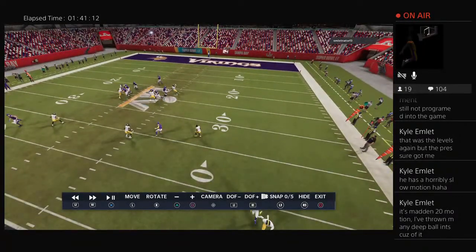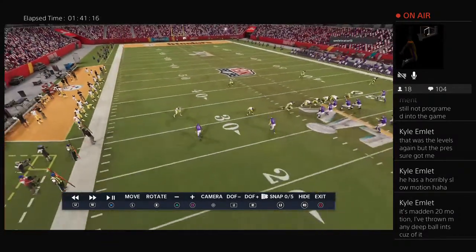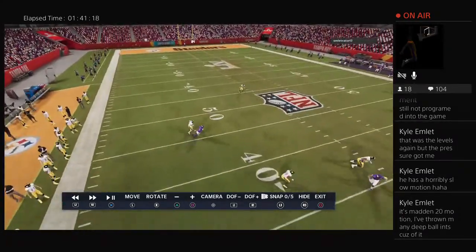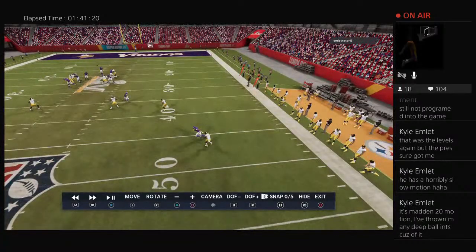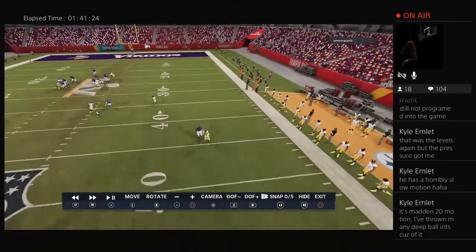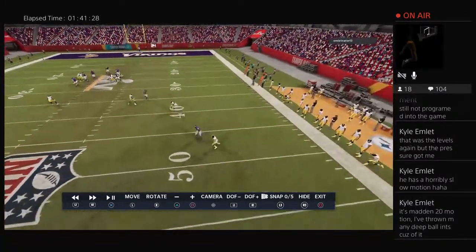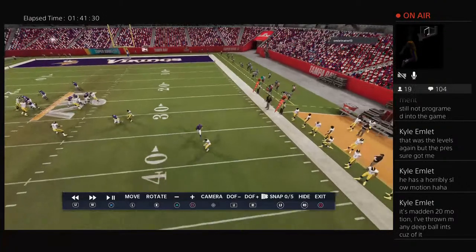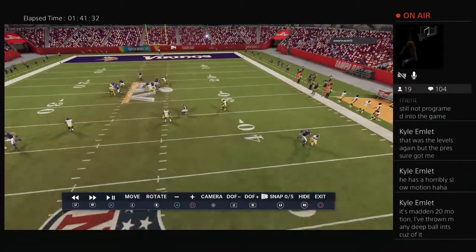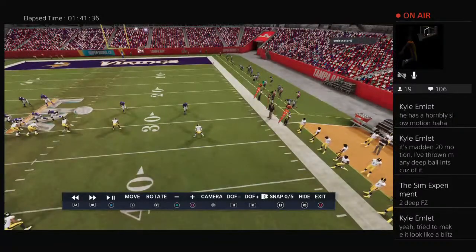Are you in straight cover 3 here? Like cover 3 sky? That's what it looks like. And once he makes this cut here, the corner, again, he does a little fidget, and then he can't get back. I mean, he does a good job here of holding this dude. He gets to redirect here.